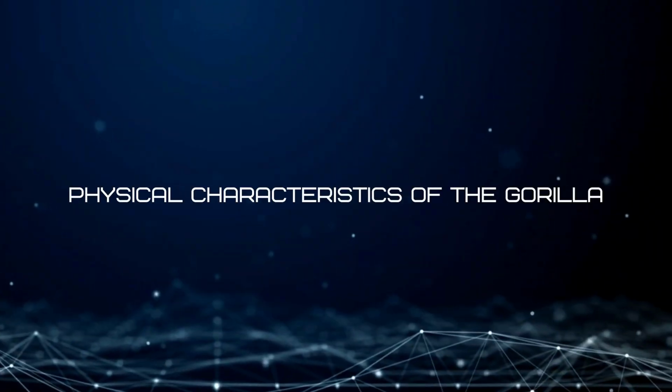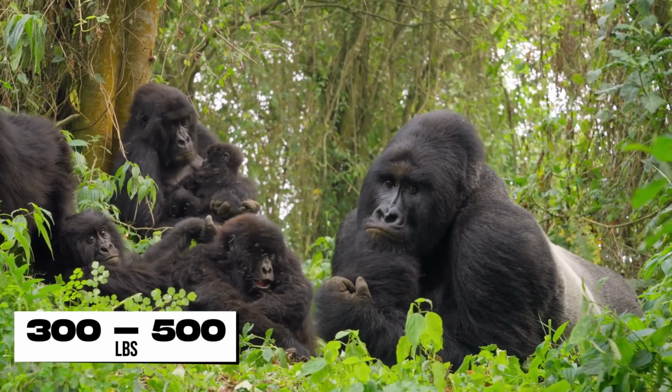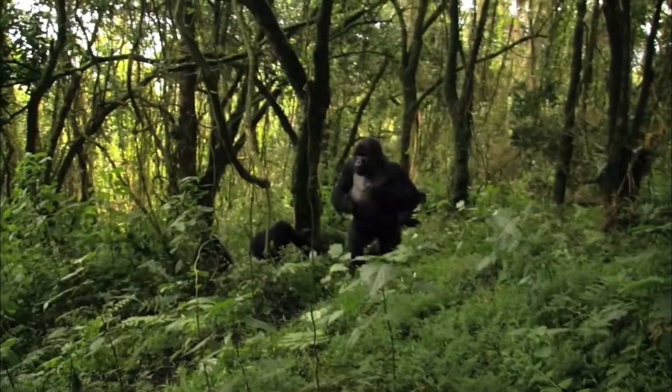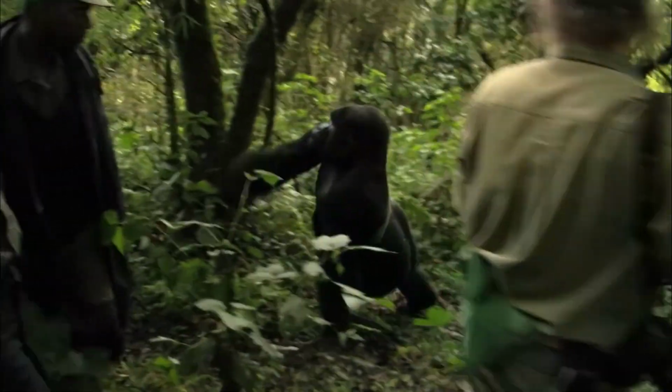Physical characteristics of the gorilla. Gorillas are impressive beasts, with males typically weighing between 300 to 500 pounds and standing about 5 to 6 feet tall. Their bodies are densely packed with muscle, giving them immense strength and a formidable presence. He's chest beating, showing off, obviously.